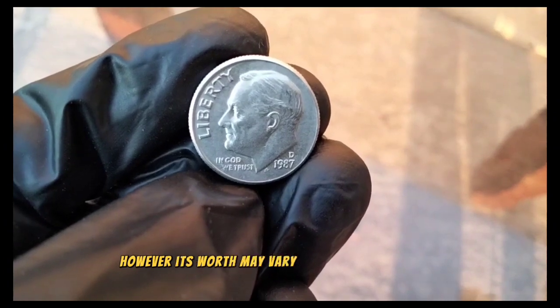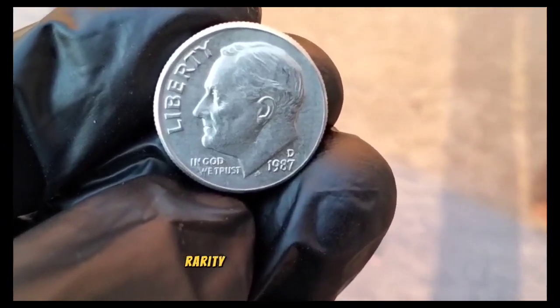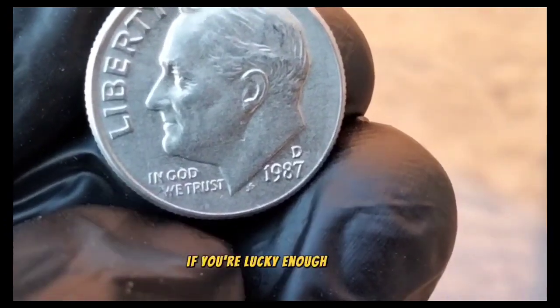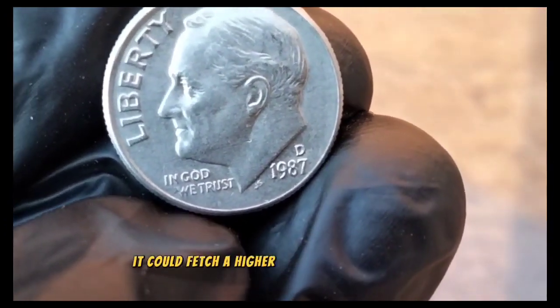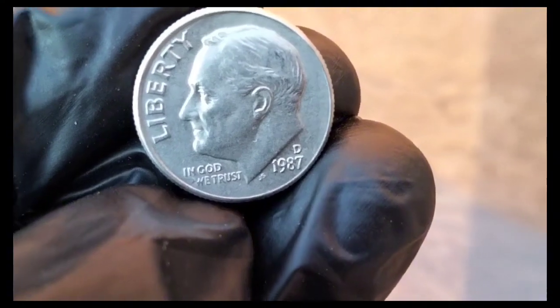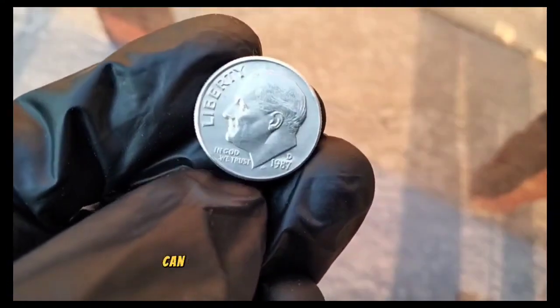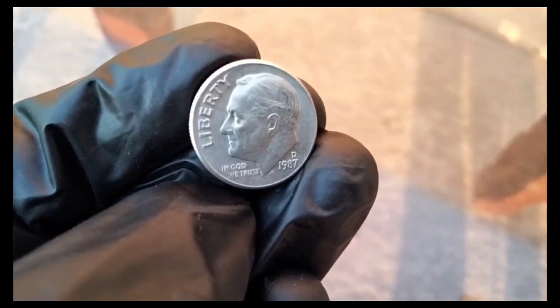However, its worth may vary based on its condition, rarity, and any minting errors. If you're lucky enough to find one in pristine condition, it could fetch a higher price among collectors. Additionally, coins with minting errors, such as off-center strikes or double die varieties, can significantly increase their value.